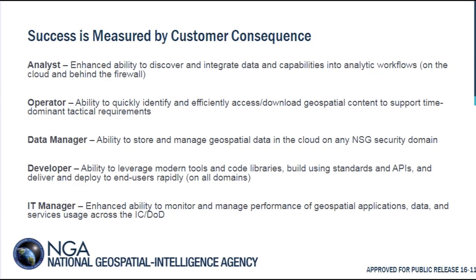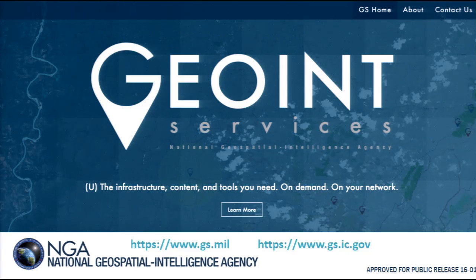And so I don't need to read the slide to you, but we consider our users not just analysts, not just field operators, but also data managers, developers, IT managers, and each of those has different needs from data, from applications, from kind of core IT service as a service offerings that we're bringing to the table. So if you're in the federal government and you have a CAC card or PKI, you can get to our website. This is our website. It looks nice and flashy and fancy. That's who we are.